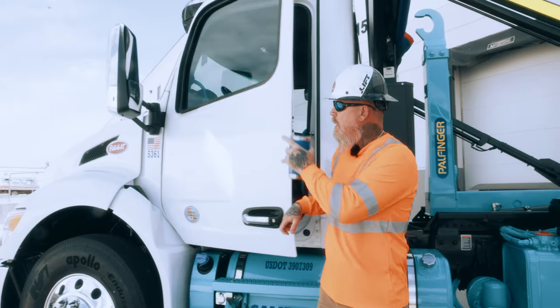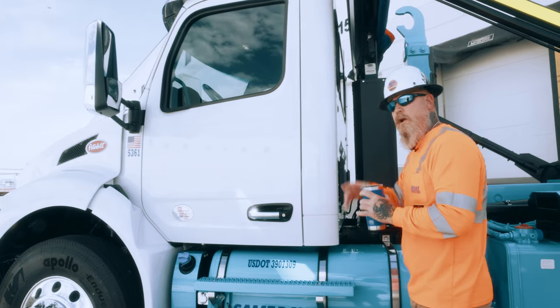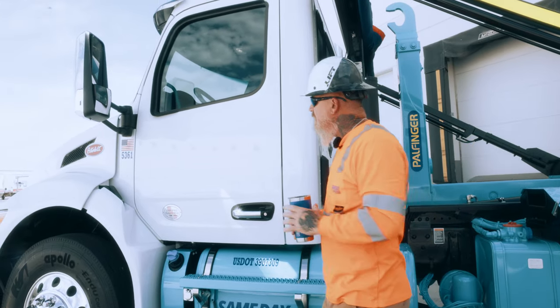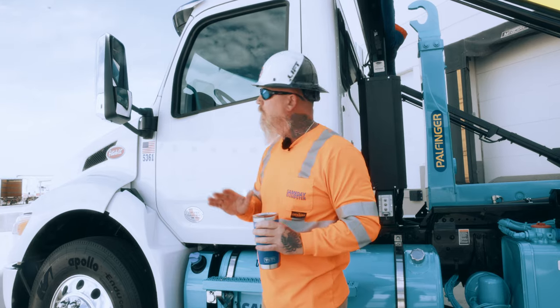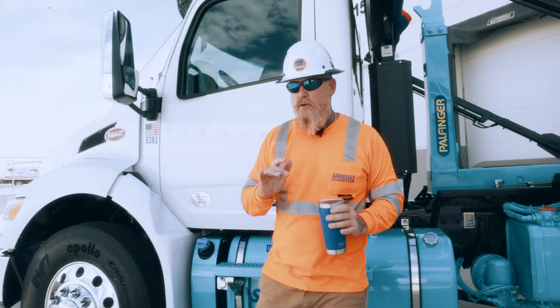I use this all the time. If I have to get out of my truck in live traffic, I'll always watch the mirror and I can see what's coming from behind me. Just a little pro tip, a little something simple, but it makes a big difference. I like these mirrors. They're heated mirrors. They do a great job.